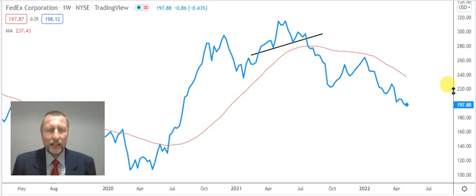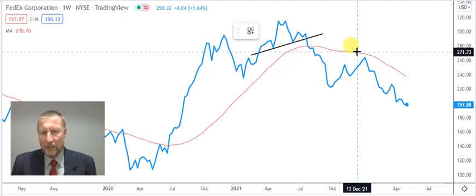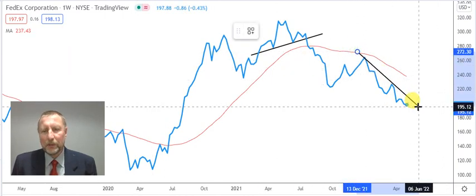FedEx is telling us that suddenly the world is not that keen on sending parcels around the world. Now, I know there's plenty of courier guys. FedEx is one of those well-known branded names in the world. And for me, where will I get happy? And same thing. Remember, I always use simple technical analysis.